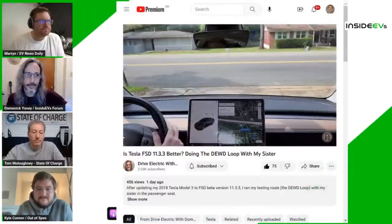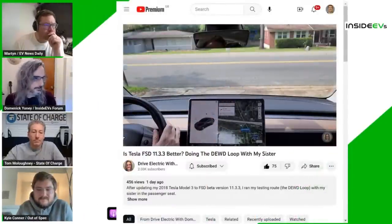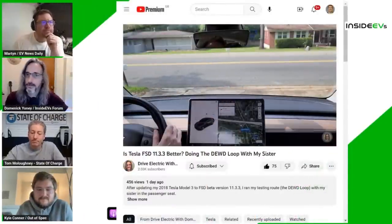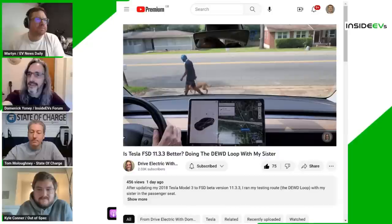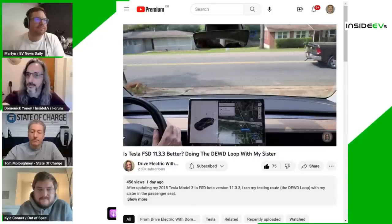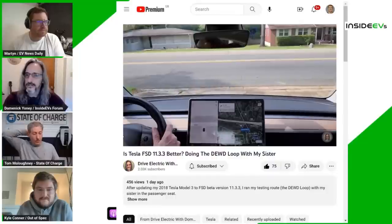This version takes the two different software stacks and kind of brings them together into one unified software stack, I guess, so that's supposed to improve highway driving. I haven't done a lot of highway driving with it yet, but that's coming. I drove through my loop with my sister in the passenger seat this week, and that's up on my Drive Electric with Dominic YouTube channel. So go check that out, please.